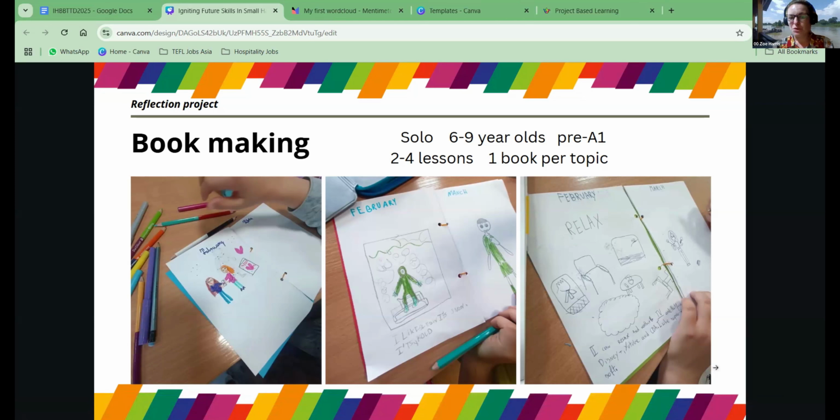And then once they finish their books, they have the opportunity to present what they have included in the book and tell the rest of the class about what they enjoy doing and use the language they are capable of using to explain that.